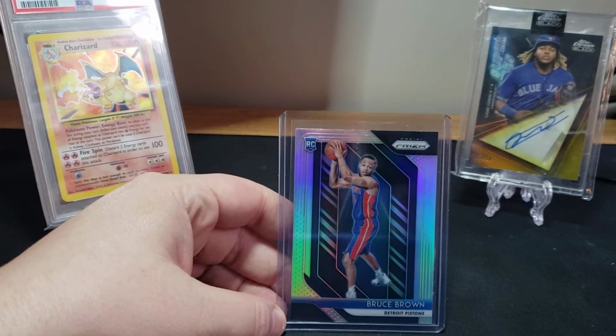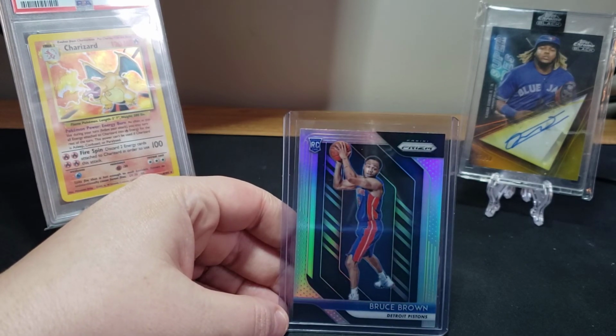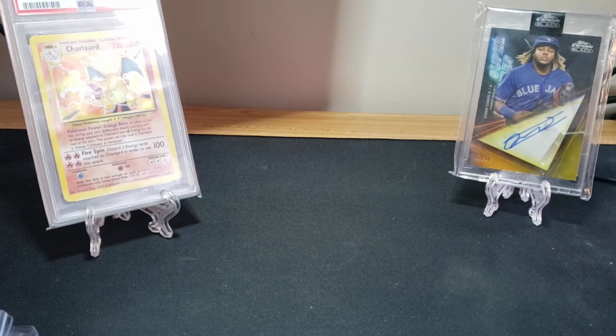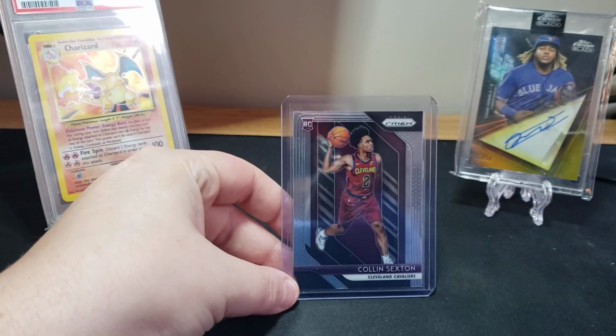So I got this Bruce Brown refractor. Huge Pistons fan. He now plays for the Nets, and he's actually been putting up some nice numbers up there. So we're looking at doing the 60-day option. I get it back in 60 days. We're talking about getting it back around the playoffs. I'm not interested in flipping and selling every single thing that I get, but I think if this guy's playing big minutes for a team like the Nets, they could be in the conversation at the end.